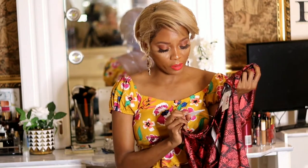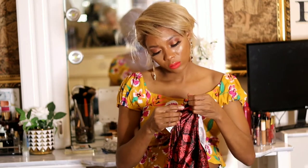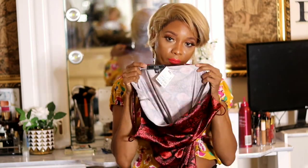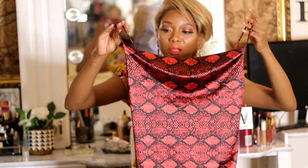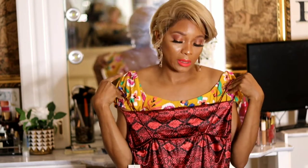And let me see the brand for this one. This one says Vibe Sportswear, size medium, and the price is $10.99. It's a pretty nice dress. The only thing I don't like about this dress is it doesn't have an adjustable strap, so you can't make it shorter or longer. That's the only downside of this one. But it's nice, it fits me nice.